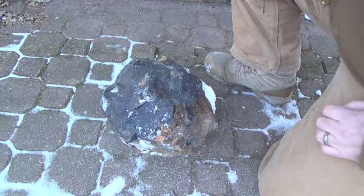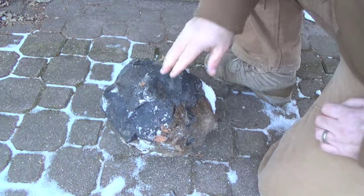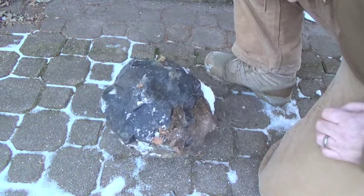And that's it. If you manage to find this some other way and you're looking for flint, I'm not really an expert on flint, but I hope you found it entertaining. Yeah, you can just keep an eye out for stuff like this. You never know what you're going to find.